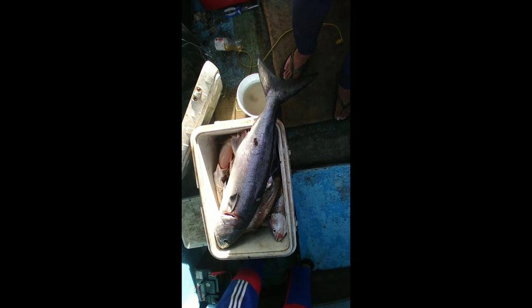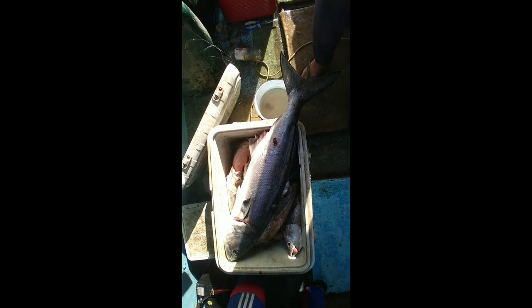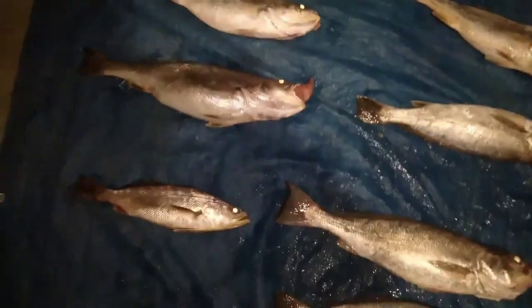That's how we just do it. It's a monster ancho. Alright, guys, so this was my catch alone. Check the ancho. Salmon. All eyes load of salmon. Salmon. Two crow. That's how we do it.